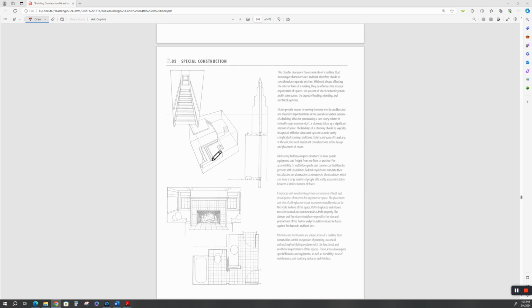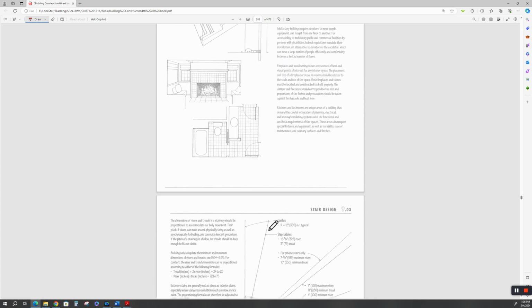Residential stairs: steps, shallow ones, stoops, turns, landings, platforms, and then vertical runs. Stairs will get you sued. You screw up a stair, it's hard to unscrew it once the house is built, or the building's built. We'll talk about that more later. We'll talk about elevators, fireplaces, wood-burning stoves, and kitchens and bathrooms to some extent.